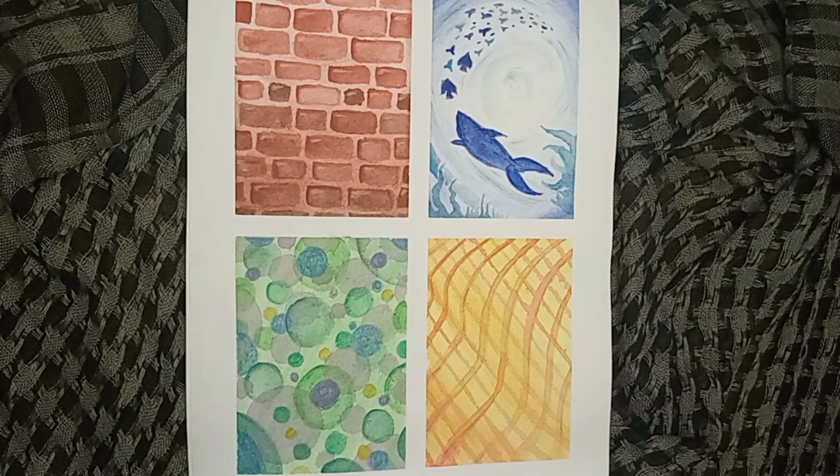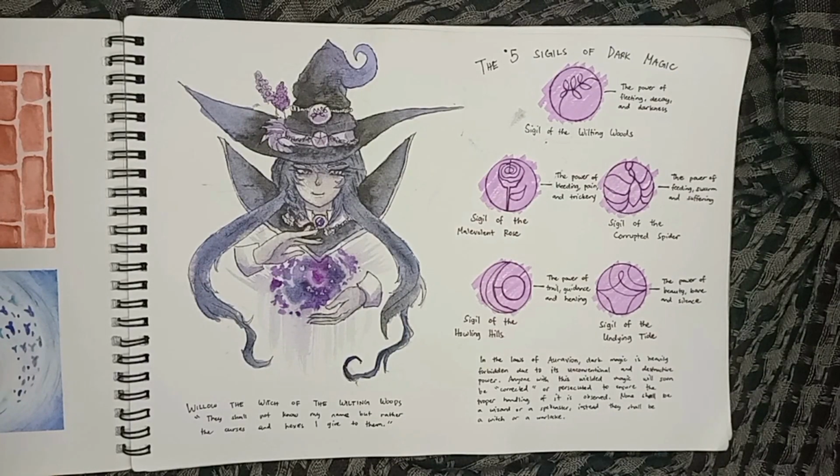4x4 watercolor layering practice. I did my best to form various patterns in one go, and I love the simplicity and the progression of the medium used. We have a page on making sigils on a passion project. This is my OC Socisi, who is a witch, and lore building text I guess.